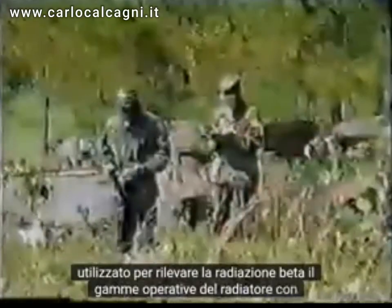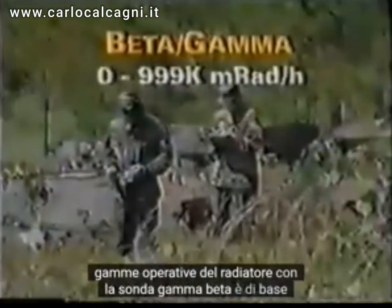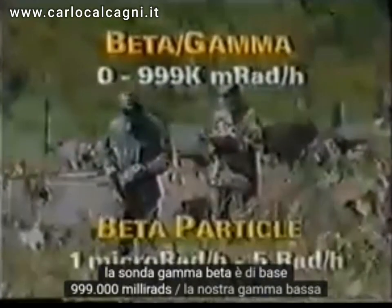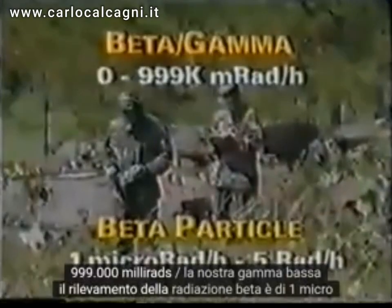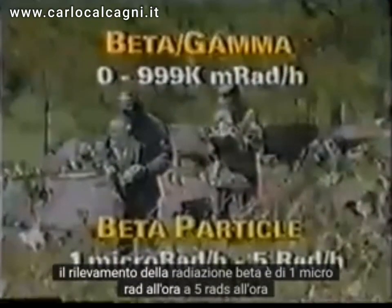The operational ranges of the Radiac meter with the beta-gamma probe are: background to 999,000 millirads per hour. Low-range detection of beta radiation is 1 microrad per hour to 5 rads per hour.